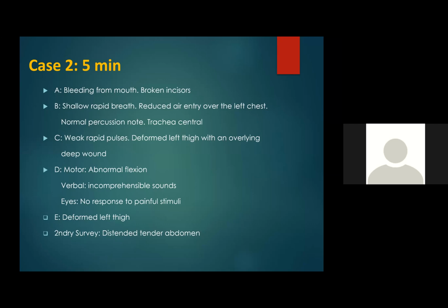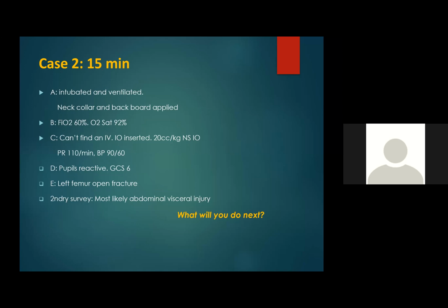Secondary survey, as we mentioned, there is a slightly distended abdomen on examination, and it is tender. So what does that mean? Bleeding, excellent. So we intubated the patient and ventilated, and a neck collar was applied. Oxygen 60%, oxygen saturation around 92. This is good. And we couldn't find a line, a difficult IV line. So what should we do next? Quickly. IO, excellent, Anas. So IO was inserted and a bolus of fluid given.